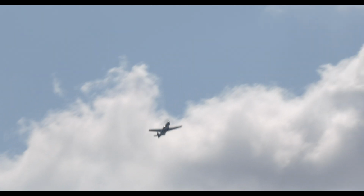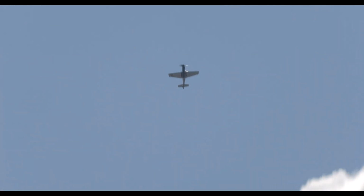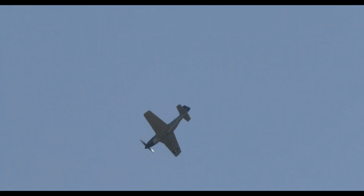But 19 Squadron's story doesn't end with the conclusion of the Second World War. They went on to fly such types as the de Havilland Hornet, the Gloster Meteor, Hawker Hunter, English Electric Lightning and F-4 Phantom. Most recently, they flew the Hawk T1 up until the unit was disbanded in 2011.